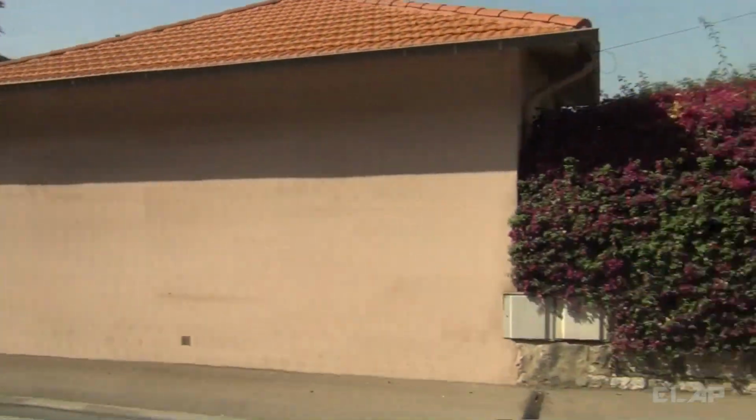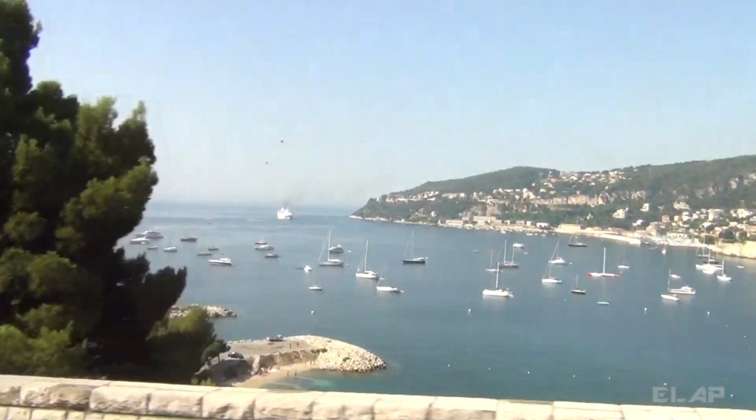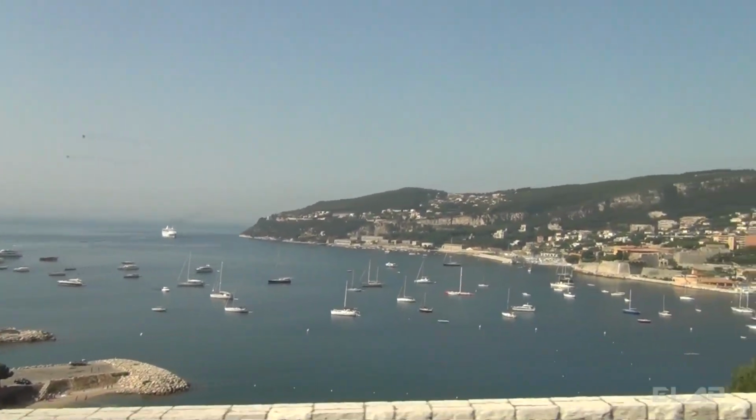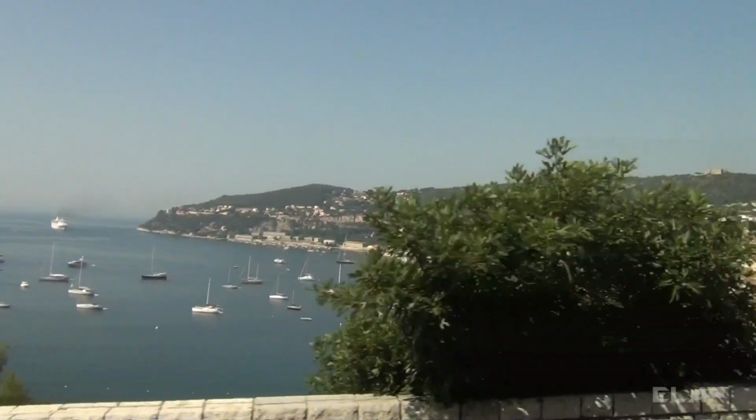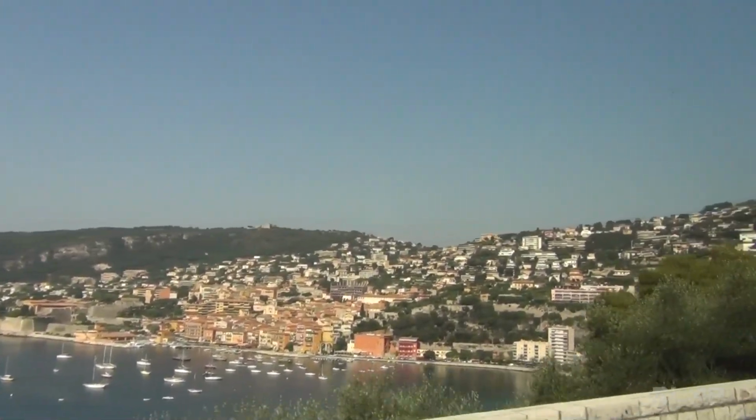Olive trees, vineyards. I mean, it's just to be enjoyed. Look at this. It's like watercolor. Those many colored facades, and it's incredible.